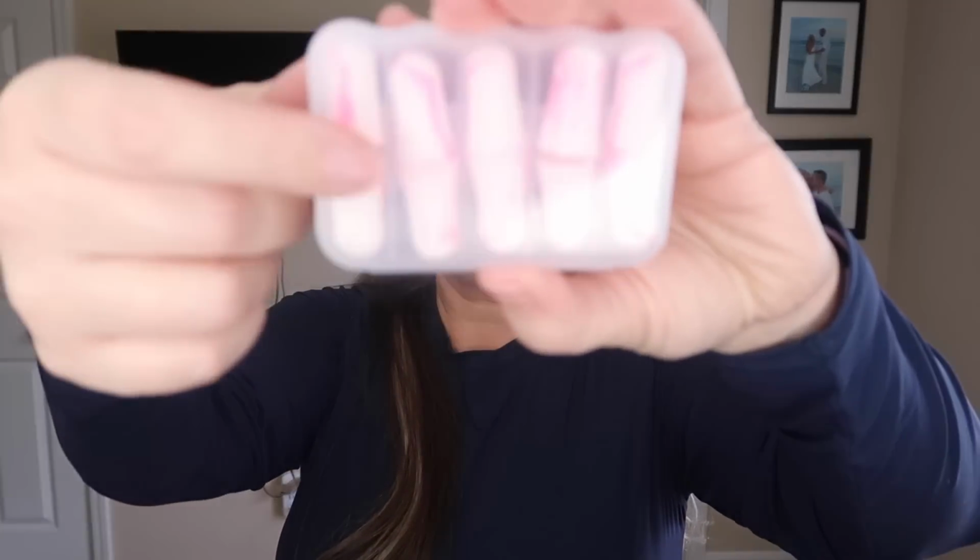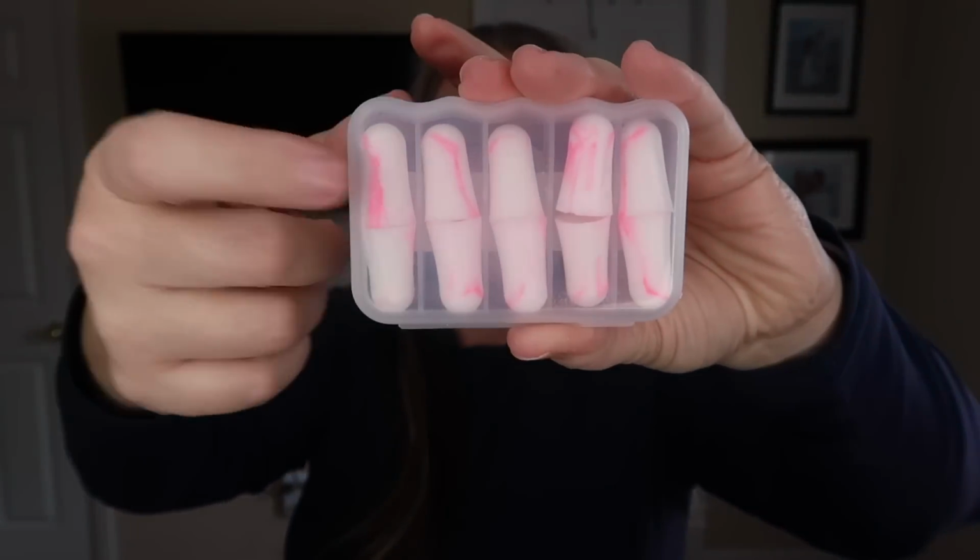Out of all the little ear thingies that I've tried, I like these kind where they're foamy. You know, like some people will be like, put the wax in your ear. I'm like, ow, no.